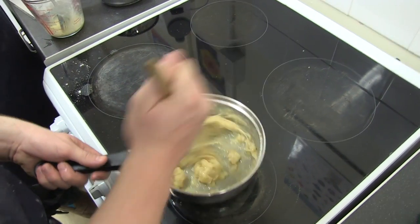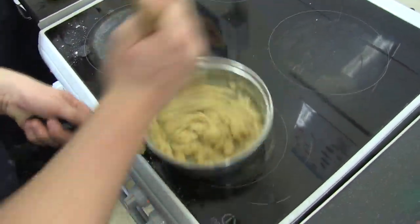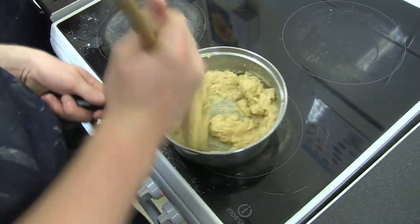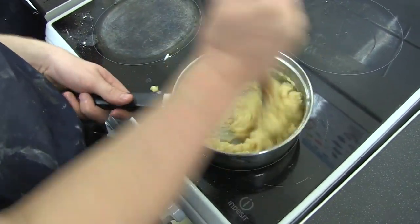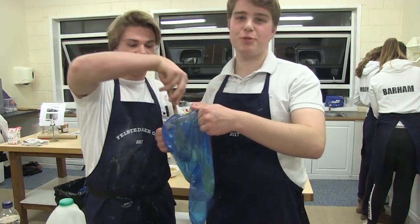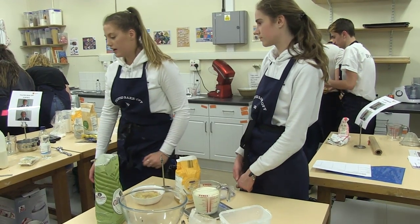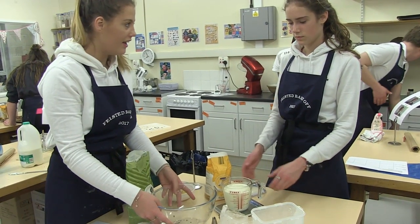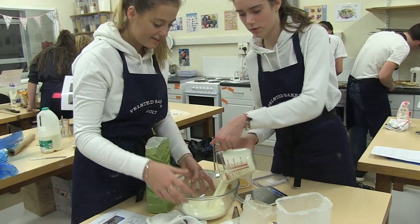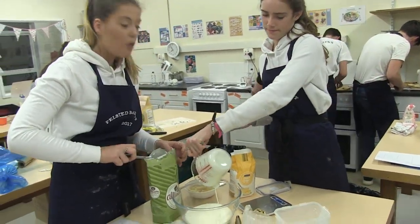With just 20 minutes remaining on the bake, some bakers are only just beginning to mix their second batch of choux pastry. For the filling, bakers must whip cream to form soft peaks and then add vanilla pods for flavouring.